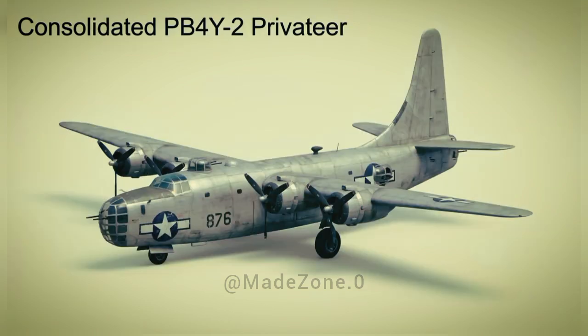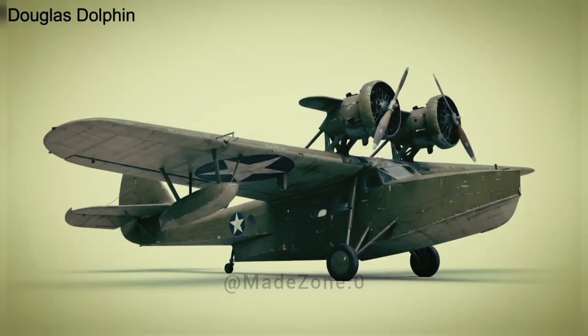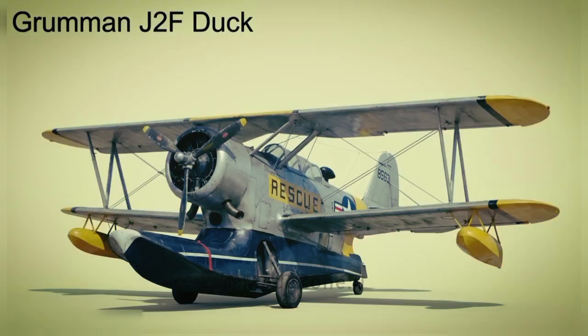Consolidated PB-4Y2 Privateer, a single-tailed evolution of the B-24 Liberator designed specifically for long-range maritime patrol duties for the US Navy. Douglas Dolphin, a small high-winged amphibian used mainly for coastal patrol and light utility transport roles early in the conflict. Grumman J2F Duck, a reliable utility biplane amphibian. It was widely used for air-sea rescue, coastal patrol, and general target towing operations.